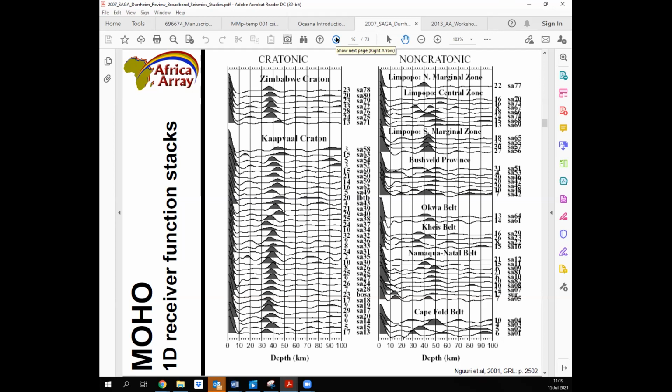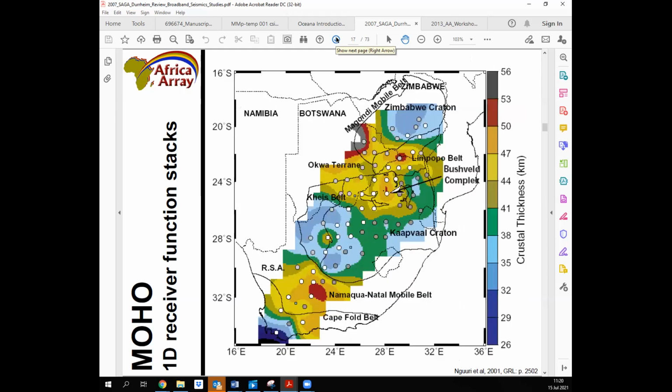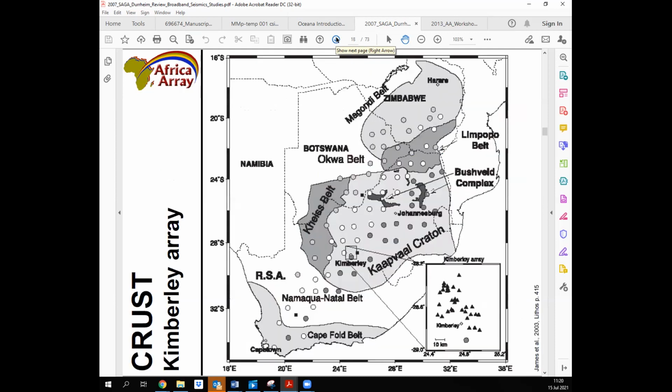And so you can see quite a difference between the different regions over here. Generally, like in the Zimbabwe Craton, you've got a beautifully clear receiver function. That means you've got quite a sharp boundary, and it's consistent over here. While in other places like the Limpopo zone and the Bushveld complex, you can see the conversion is a bit deeper and a lot messier. So that means there's perhaps more variation and not such a sharp discontinuity over here. So this is the kind of work that was done back then and will continue to be done using more sophisticated methods like HK stacking.